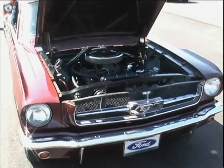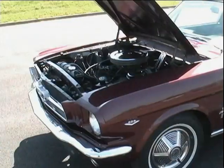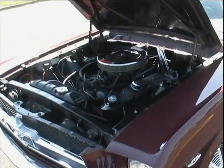Now, this has got a 289. Was it 3-speed in the floor or automatic? No, it's automatic. Because if it didn't come with automatic, there's always a 3-speed in the floor, unless you ordered a 4-speed. You had to order that 4-speed to come with it.